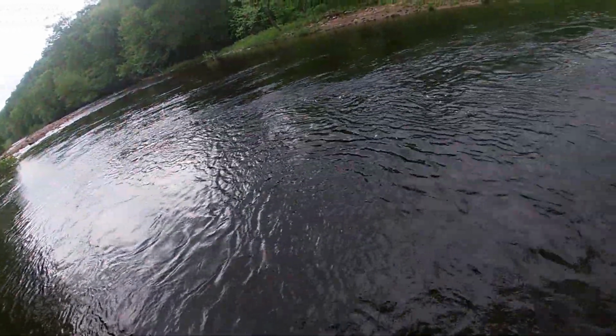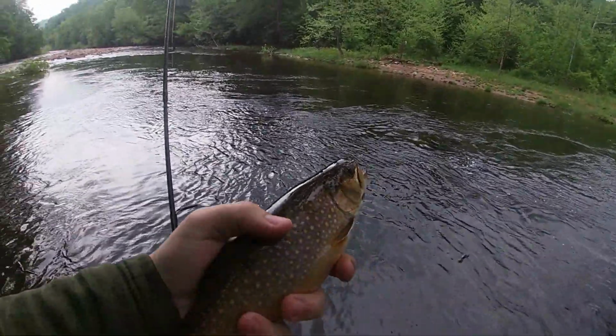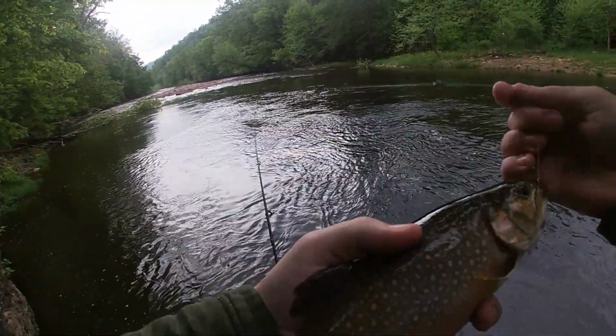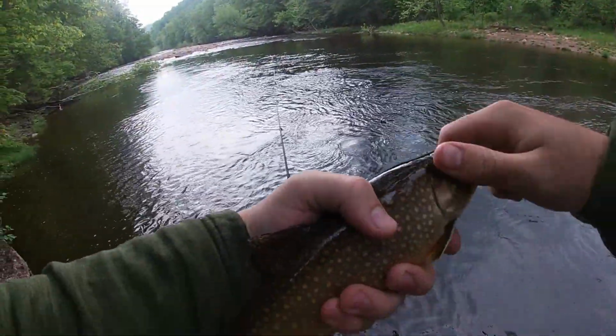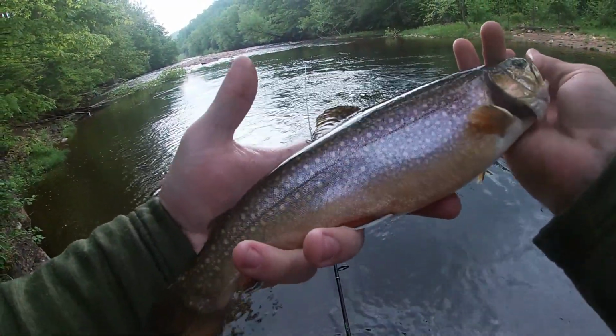Holy moly. Okay, that's a stud of a brook. You don't see brooks like that very often. Man, oh my gosh. That is a stud of a brook. I barely had him hooked. Oh, that's a nice brookie. That is a West Virginia brook trout if I've ever seen one.